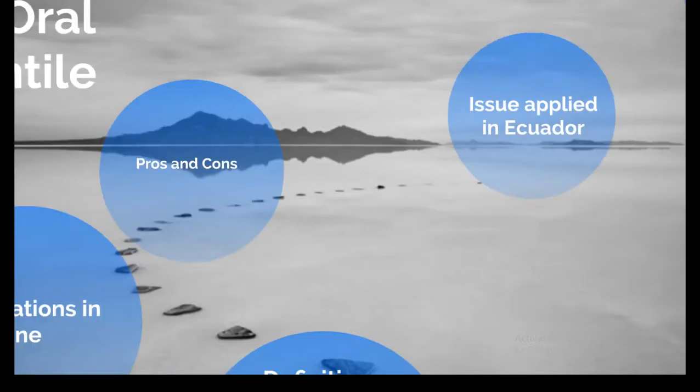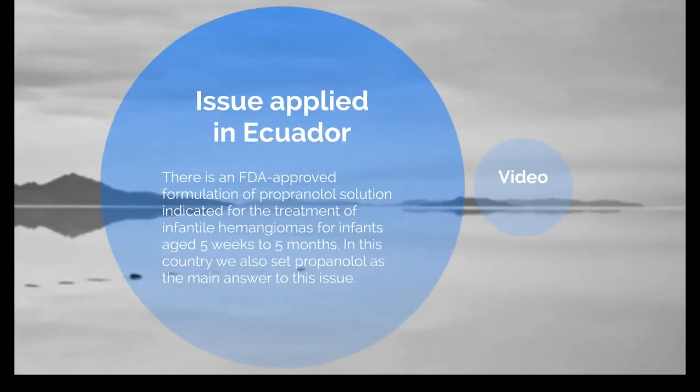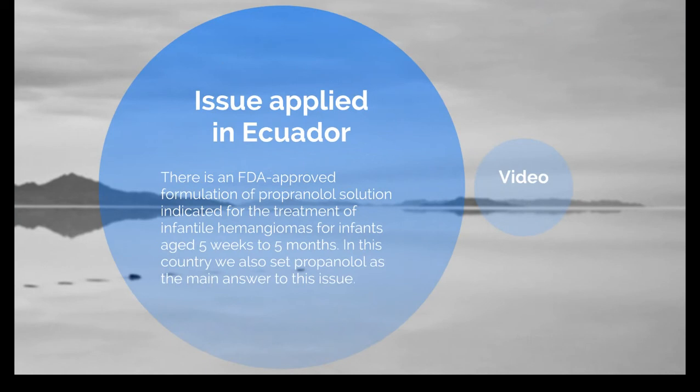Well, regarding how this issue applies in Ecuador, there is an FDA-approved formulation of propranolol solution indicated for the treatment of infantile hemangiomas for infants aged 5 weeks to 5 months. In this country, we also consider propranolol the main answer to this issue.